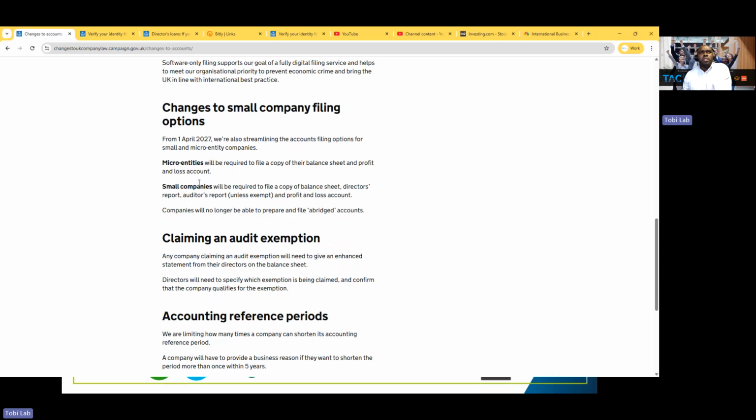And then the other bit of change is on the content of accounts. Presently, small and micro entities can submit only a balance sheet, right? A balance sheet is more or less a statement of your financial position, assets and liabilities, and it gives you a summary. At the end of the day, we use that to work out what your net worth is, or your net assets and liabilities. So at present you can only submit balance sheets, but from the 1st of April 2027, your accounts will need to include a profit and loss account.